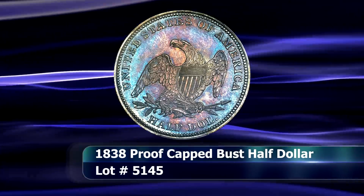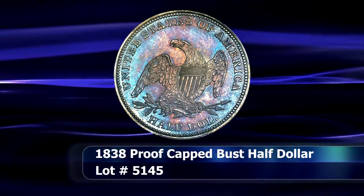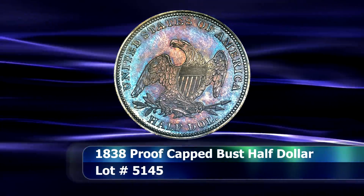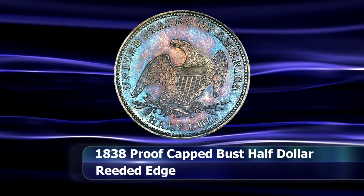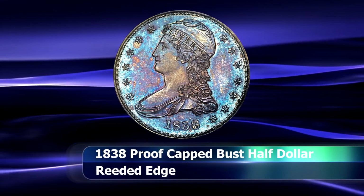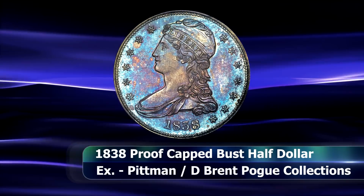$630,000. When considering the 1838 cap bust half dollar, the New Orleans Mint representative usually comes to mind with its token mintage of only 20 coins. But what is too often overshadowed is that the proof mintage from the Philadelphia Mint is far scarcer. In fact, to date, no record of any proof coins having been minted has come to light.